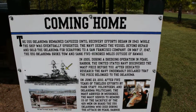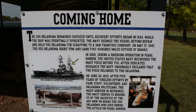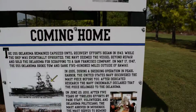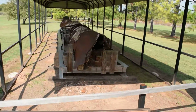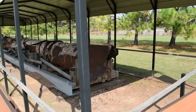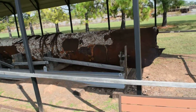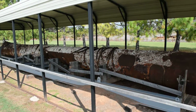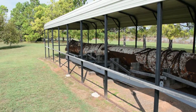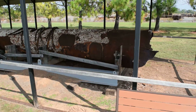Alright. Coming home. There we go. And here she is, the largest surviving piece. It is part of the rear mast, and it was tilted at a 45 degree angle. Like I said, it is the largest surviving piece.